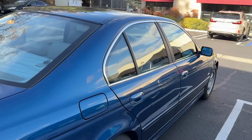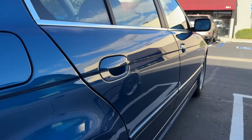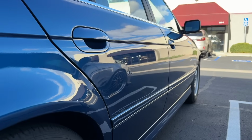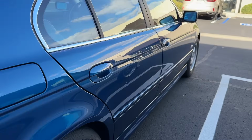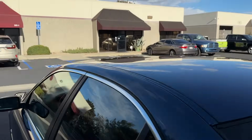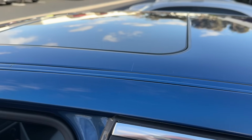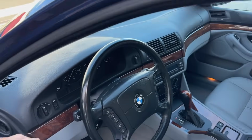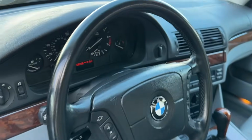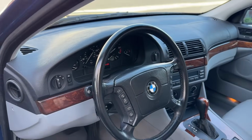Paint and body is an easy 9 out of 10. There's only a small handful of imperfections around the car. You may notice the ding right there in that rear right door. We'll have that repaired. There's a small scratch on the roof over here that was pre-existing, of course, to us having the car. He noted that for the transporter. But at the end of the day, this is a 24-year-old vehicle that has accomplished 106,436 miles.